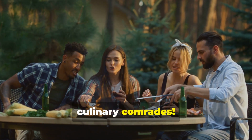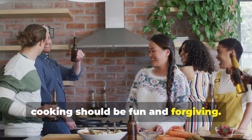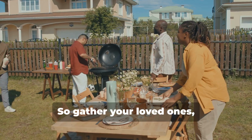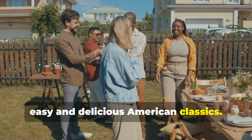Congratulations, culinary comrades. You've successfully navigated the delicious world of American classics. Remember, cooking should be fun and forgiving. Don't be afraid to experiment, add your own twists, and most importantly, enjoy the process. So gather your loved ones, fire up the grill, and create some culinary magic with these easy and delicious American classics. Happy cooking!